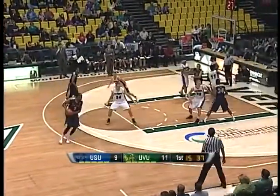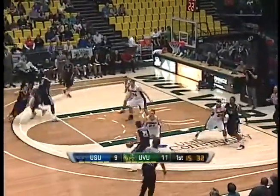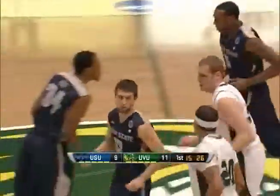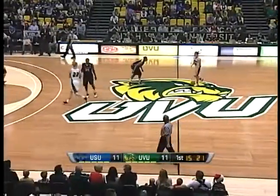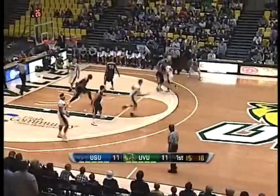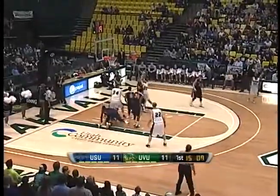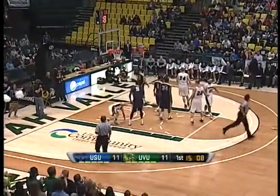11-9, UVU at home with a 2-point lead early. Utah State, Medlin. We're tied. Nice job by Preston Medlin coming off of the screen. He didn't fade to the three-point line, kept a tight screen and kept rounding that screen going to the basket. Talk about spreading it around. All 5 starters for Utah State have scored already. 3 for UVU. Hubbard drives in and 1 again.